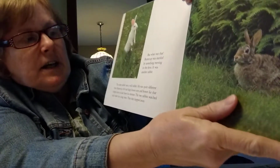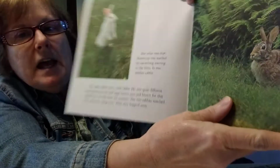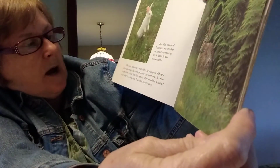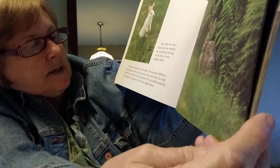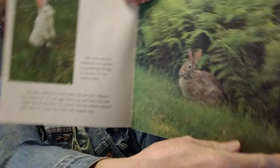But what was that? Buttercup was startled by something moving in the ferns. It was another rabbit. The other rabbit was a wild rabbit. He was quite different from Buttercup. He had large brown eyes and brown fur that helped him to hide from his enemies. The two rabbits watched each other for a long time. Then they hopped away.